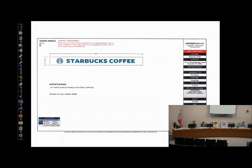Or would we prefer them, like we have in other town areas, to go with black writing with a logo that is more color centric to what their logo color is? Because I know we've done that in some of the other town center type panels where we would have a more consistent look between all of the tenants and the panels for consistency's sake.